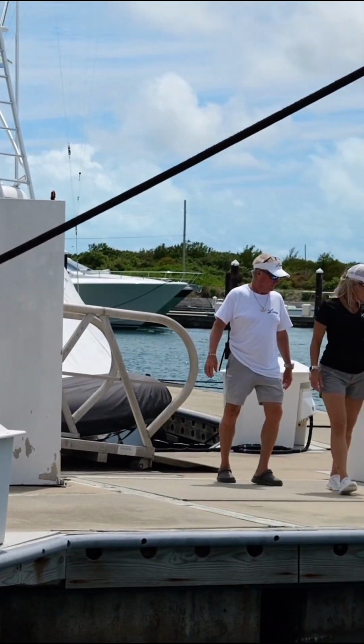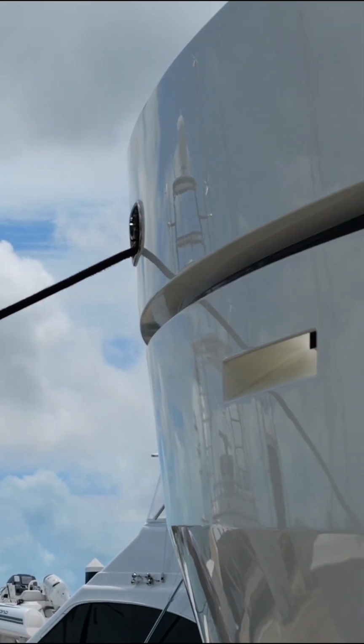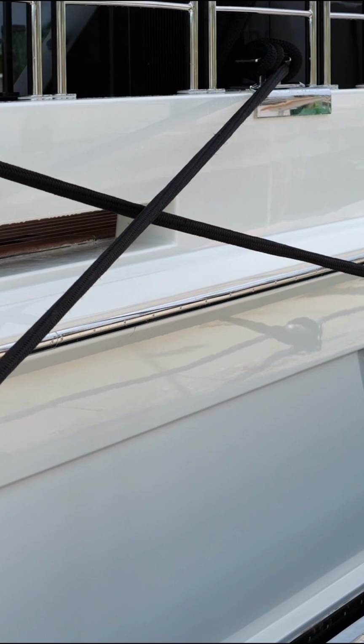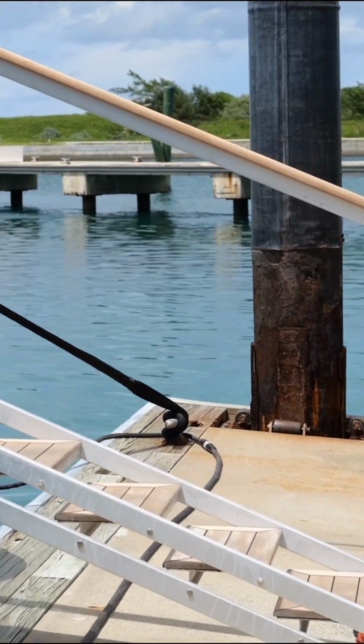This line right here is called the bow line. These are our spring lines, keeping us moving forward and backward. And then we have our stern line. This is my 3rd year working on yachts, and I'm still learning every single day.